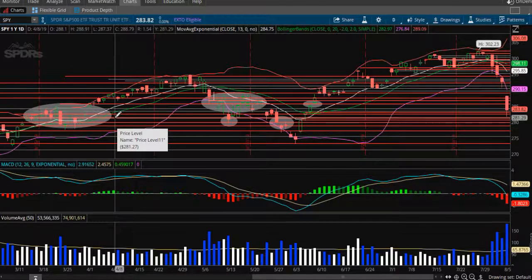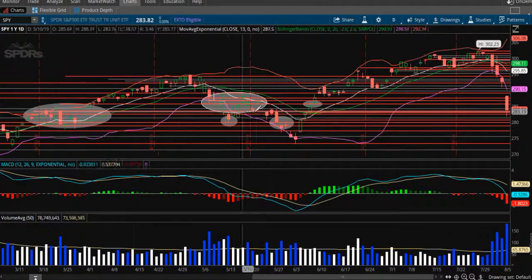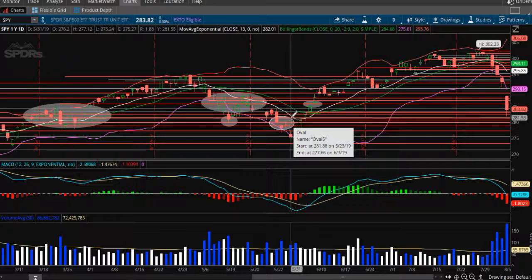So if that 284 breaks, we'll head down to 283.40, and then below that, 282.46, and then what is this here? 281.27. So I just want you guys to write all these down. As you can see from our chart here, this is what we're trading into from March up until June. We're back in that trading range where we bounced around a little bit.